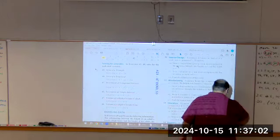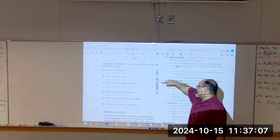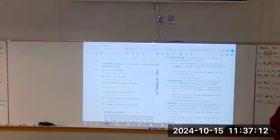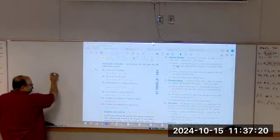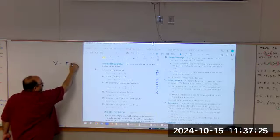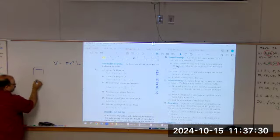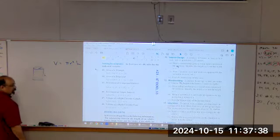47. You're doing 23 to 47, every other odd number, and number 53. So right circular cylinder, its volume is pi r squared, the area of the base times the height. A right circular cylinder is basically this. Pi r squared is the formula for the area of the circle, and then times the height.